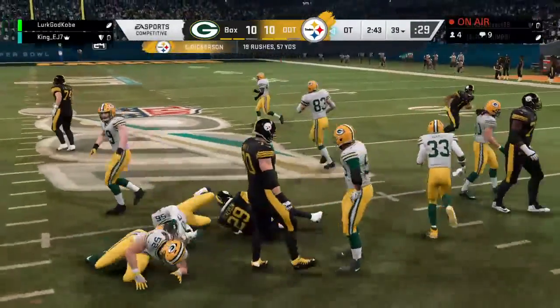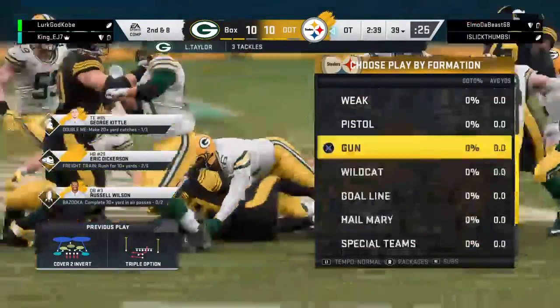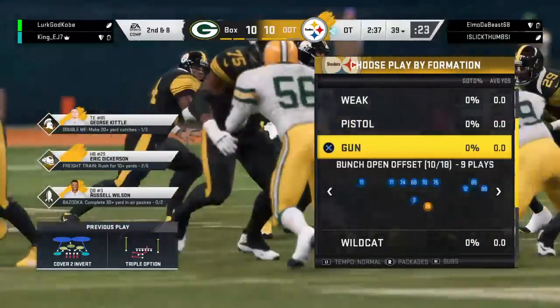And this winds up a pickup of 2, maybe 2.5 to about the 39. 2 yards on the pickup there. It'll be 2nd and 8.